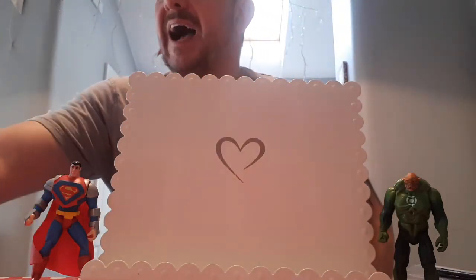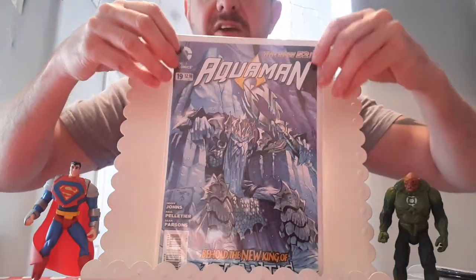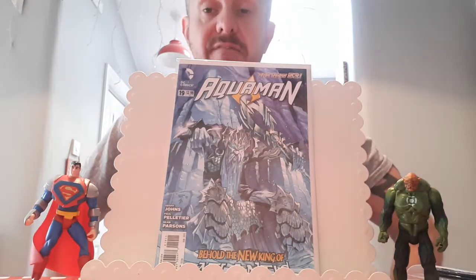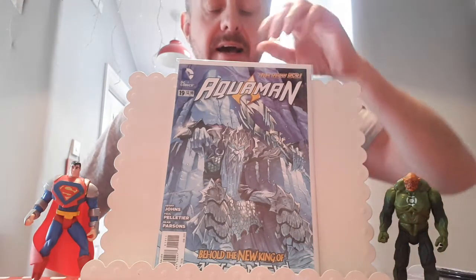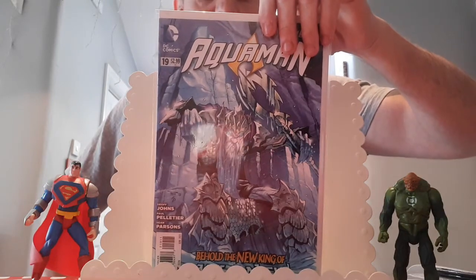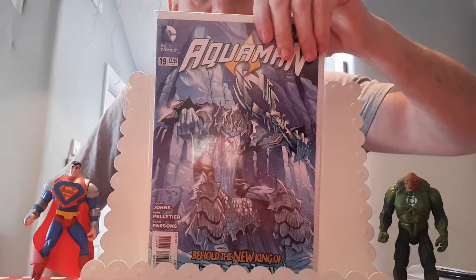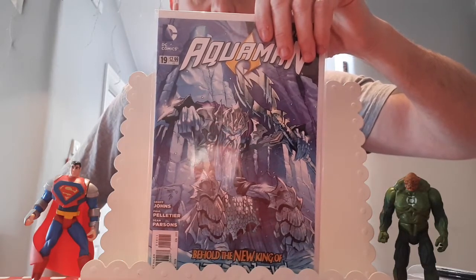Another nice upgrade, Aquaman issue 19 from the New 52. This is the first appearance of King Nereus, who was, of course, played by Dolph Lundgren in the fantastic Aquaman movie. And it's also the first full appearance of the Dead King, who was Atlan, also appeared in the movie. First appearance of SWAT and Topo.